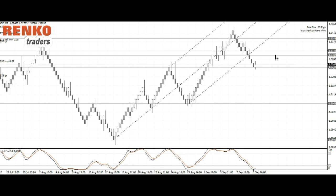So the GBPUSD is a 20 pip chart. You've got prices moving in the rising median line. You've got a median line failure here, and then prices fell back to test support. Now we could expect a bit of retracement to occur towards 1.3328, which could be a reversal, or you could see prices rally towards 1.3388 as well.